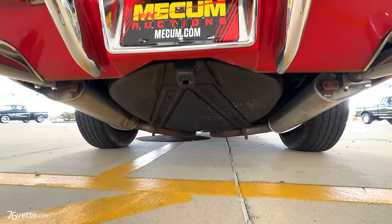And here we have lot S106, a 1978 Corvette pace car edition. It is automatic. The odometer reads 13,307 miles. And of course, it's black and silver with silver interior.